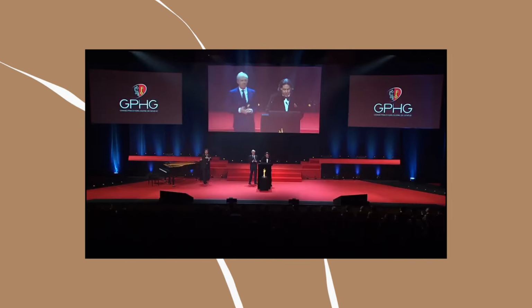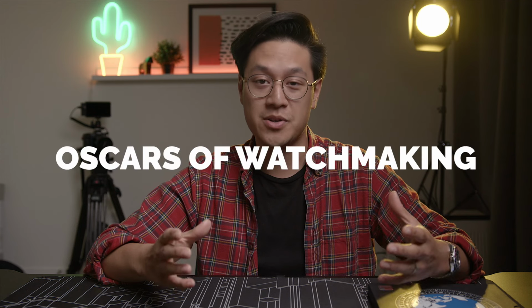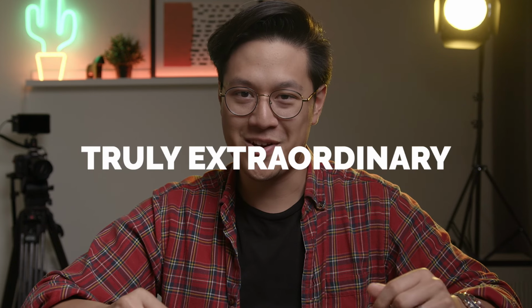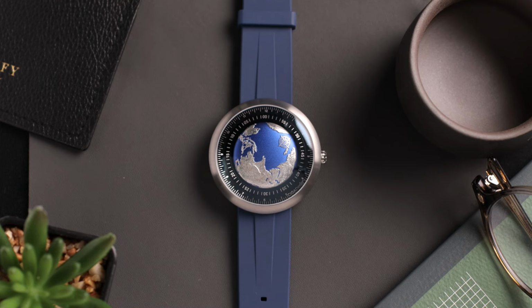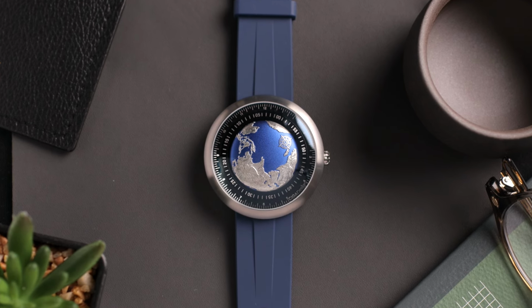Ciga Design really didn't get much of the spotlight until winning the challenge category last year in the GPHG. This is a really big deal for any watchmaker to win, which is basically the highest achievement you can earn in watchmaking. And for a young watch brand, let alone a watch brand from China to win, this is truly extraordinary. So extraordinary, in fact, that it will be forever ingrained in horological history as China's first watch to ever receive a GPHG award. Now that's something to be proud of.